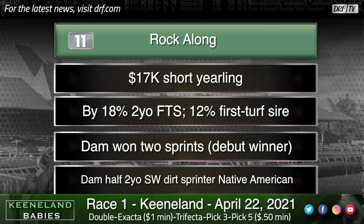Yeah, and we've got the statistic there that Bayern is 12% first turf, and I think he's another one of those kind of sneaky good stallions on the turf. He has a lot of turf in his own pedigree. It's the fantastic Courtly Dee family, which is responsible for the likes of Fantastic Light and others. Should be a fun race to open up the card at Keeneland on Thursday with some nice pedigrees.